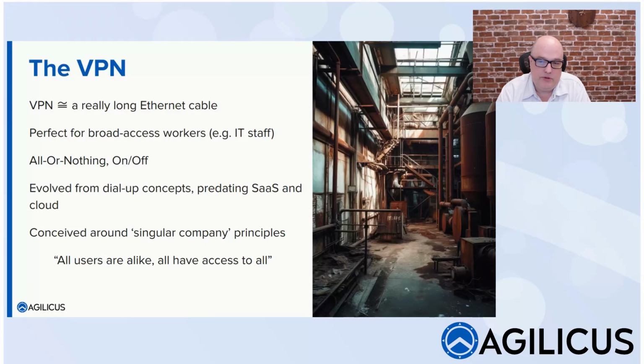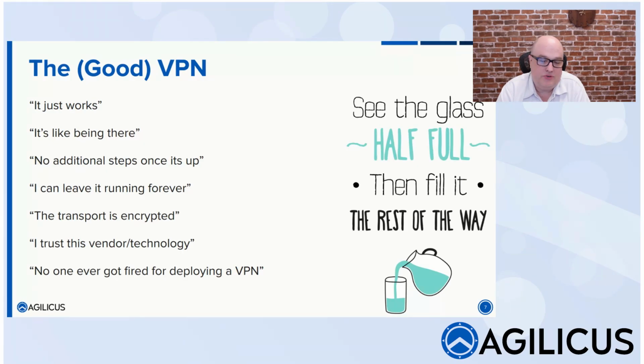The good part about the VPN though is it just works. It's like being there. No additional steps. I can just leave it running forever. Transport seems to be encrypted, so it can't be sniffed from a coffee shop. They trust the vendor, and nobody thinks they ever got fired for deploying a VPN. I bet you people no longer work for the Colonial Pipeline partner that had the VPN access. I just don't have any inside knowledge on it. Just a guess. They may not work there anymore.